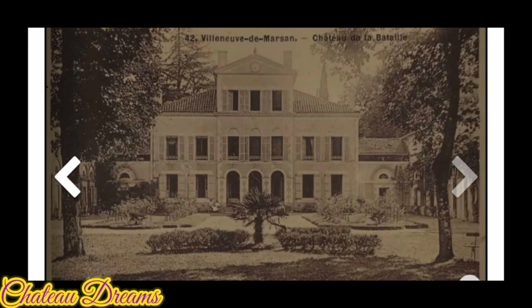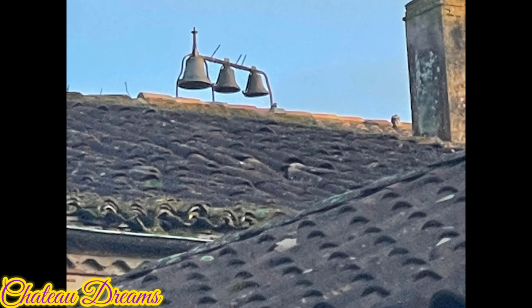Let's just zoom in on that. Now, the clock is still there on the front of the building, but it's quite rusty and there looks to be some kind of workings inside. We know they were very serious about the clock and that it worked because let me show you the size of the bells. So you can see the size of the bells on the top left there. So they really weren't kidding.